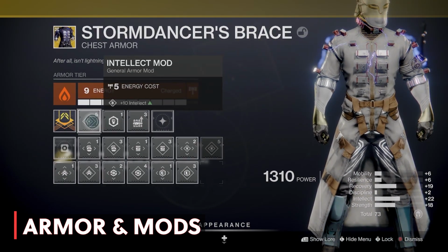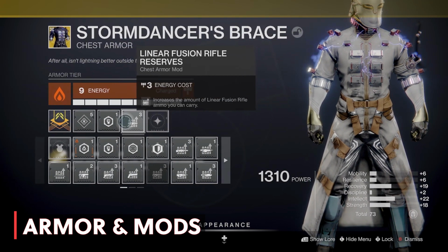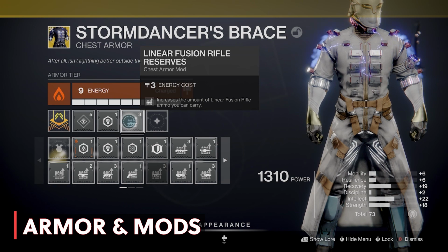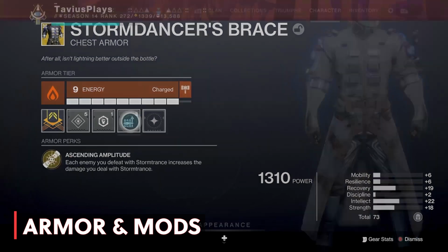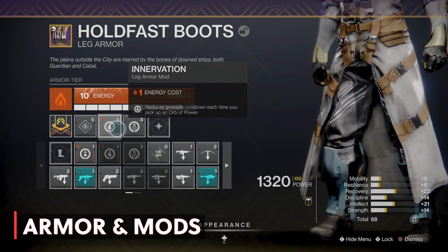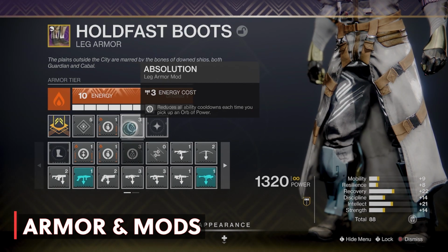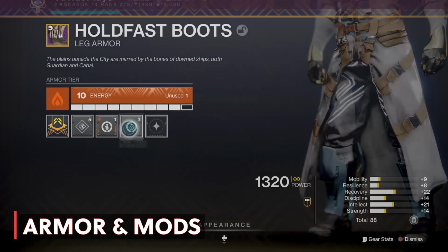The mods I've applied to the chest piece are Intellect, a melee damage resistance, and linear fusion rifle reserves, which you would change depending on which heavy weapon you prefer. On my boots I have Intellect again, Innervation, which reduces grenade cooldown each time you pick up an orb of power, and Absolution, which reduces all ability cooldowns each time you pick up an orb of power.